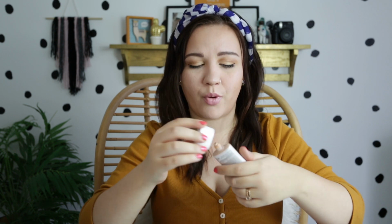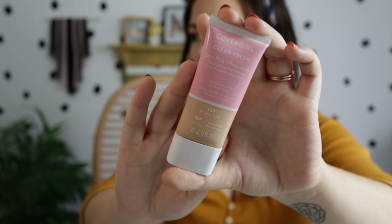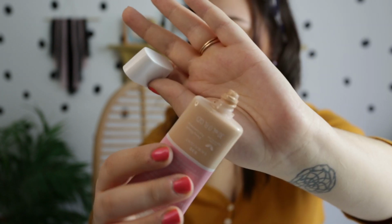Okay, and going ahead, this is a product I love, and it's literally empty. Getting to the point of empty. I use this every single day, and I feel like this is a little bit of a controversial product just because there are so many people who do not like this product, but I love it. This is a fairly new product. This is the COVERGIRL Clean Fresh Skin Milk. I use the shade 530, which is fair/light. This line, COVERGIRL did all the right things except the shade range. I mean, this is vegan, cruelty-free. It's formulated without talc and parabens.